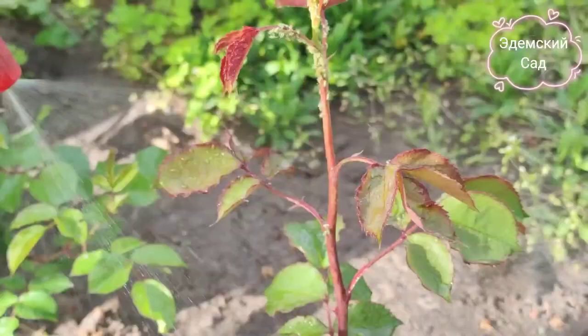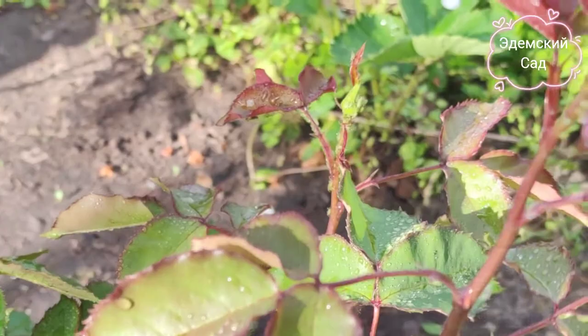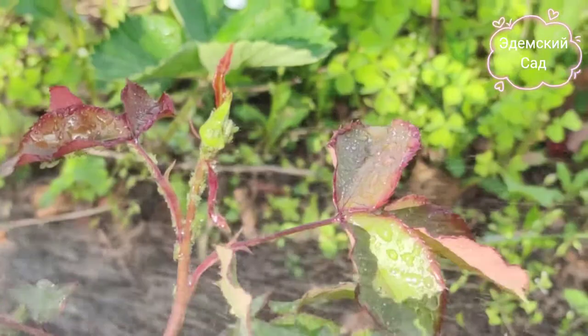We, friends, still decided to treat our rose bushes with an insecticide, Actara in this case. What do you use folk remedies for aphids? Write, friends, in the comments, do you think that all purchased drugs are more harmful?